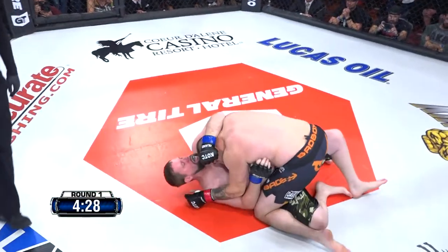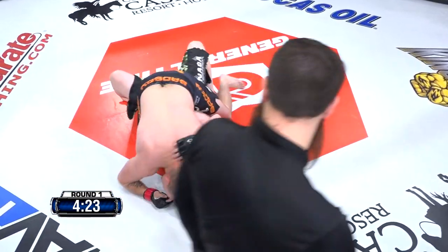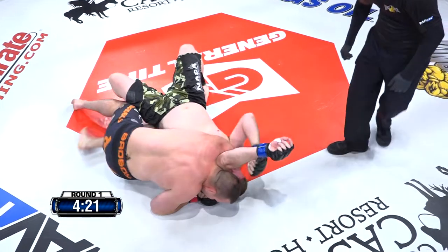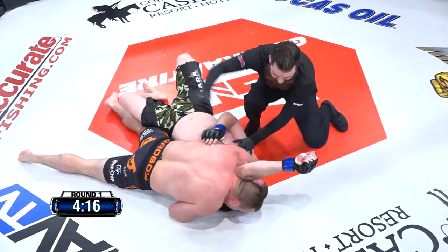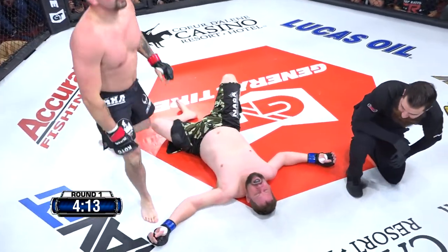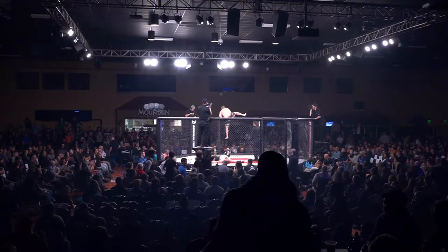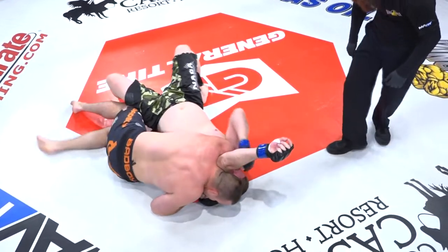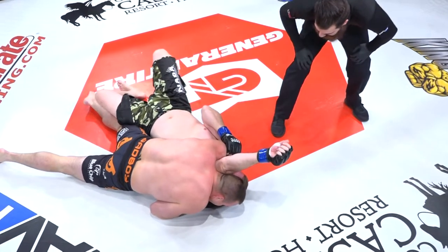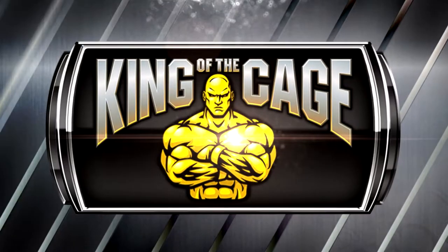Nice takedown. Trying to get in the full mount position here. Crossing over, trying to tap him out. Sheerwood, that's it. Currie makes easy work of Sheerwood tonight. Man, it's just like Sheerwood just rolled over and said, no, thank you. I don't want none of that. And Currie just made simple work of it. That's it.